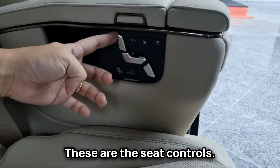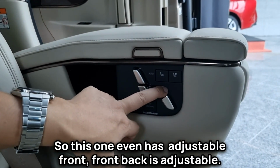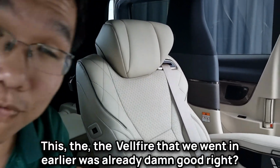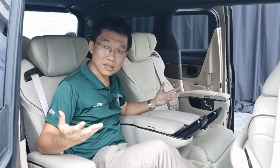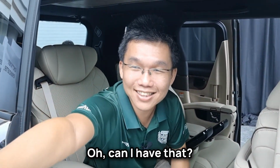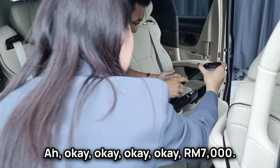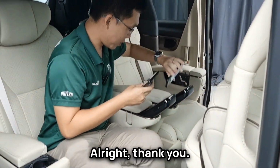These are the seat controls. So this one even has adjustable front back. Look at the shape of the seat. The Vellfire that we went in earlier was already damn good, right? This is. Oh, can I have that? Thank you. Just be careful with this. It's like 7,000 plus. Yeah. Okay. All right. Thank you.